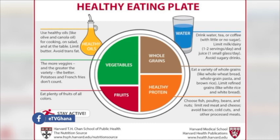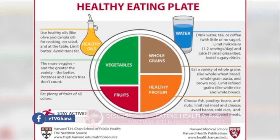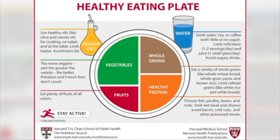Just according to the pie chart I see on the screen right now, the vegetables, the green one, have occupied a lot more space. The next one is healthy protein, which also has occupied very good space. Then whole grains, and then we see fruits somewhere around there. So this is not a pie chart. It is a healthy eating plate. This is the professional, recommended way of eating. If you are going to eat healthy, this is what you look to eat.